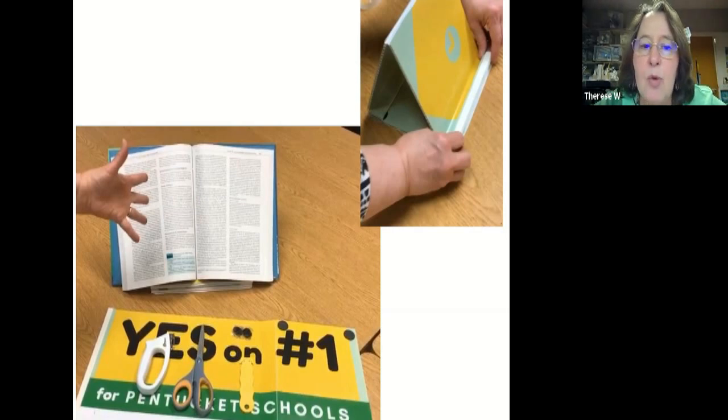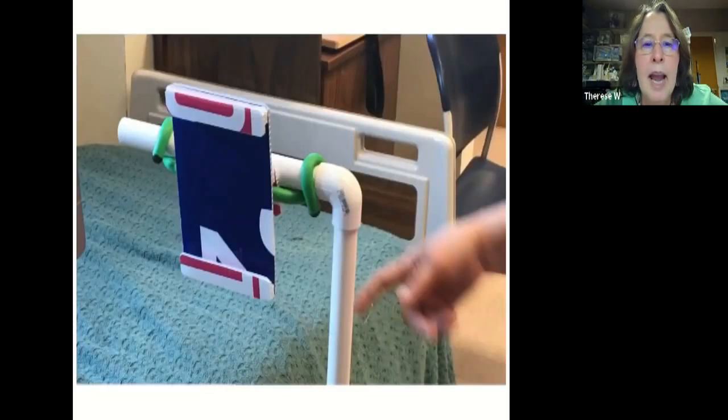And this is another way of making a book holder. So I've been showing some alternative ways of making book holders. And then there's when you're lying in bed, being able to watch a video, right? I was finding that a lot of kids were spending a lot of hours in bed and that parents were putting kids to bed really early and kids were having a really hard time falling asleep.